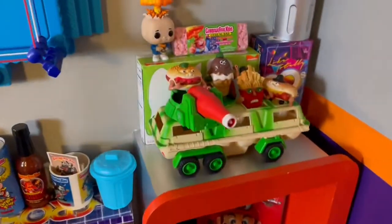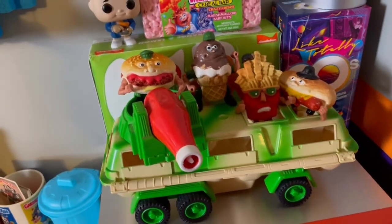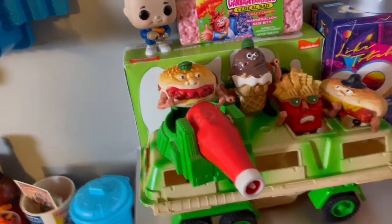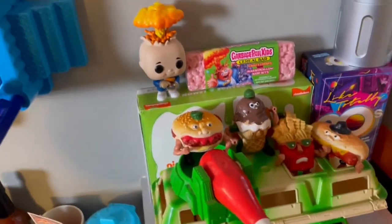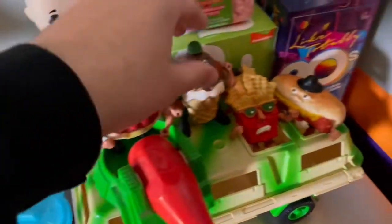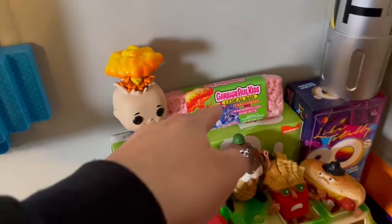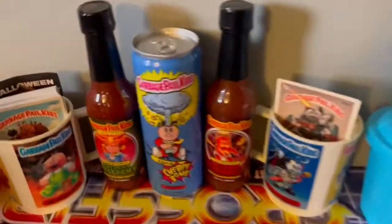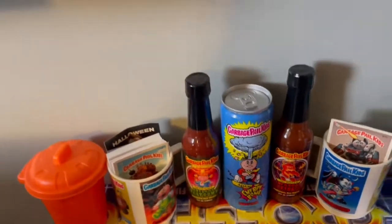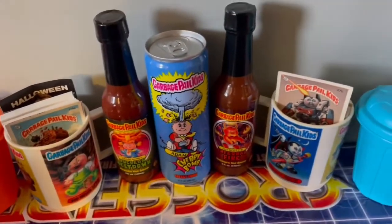And of course, we can't pass up the Food Fighters. Remember these bad boys back in the day in their egg carton tank? I love these Food Fighter figures so much. So cool just to have on display and look at. Got some random Garbage Pail Kids stuff here along with their hot sauce, energy drink, some old school Garbage Pail Kids plastic cups, some cards in there.